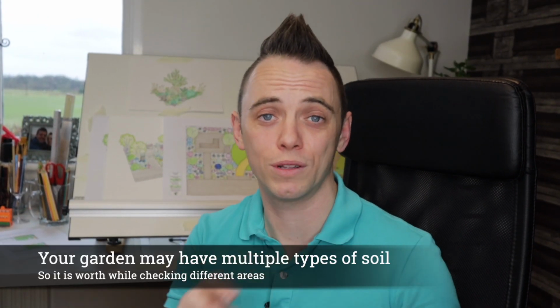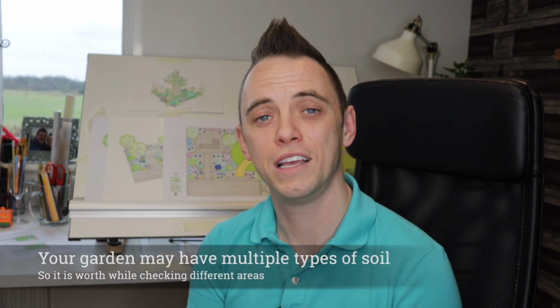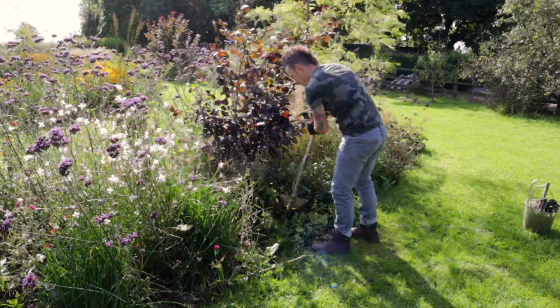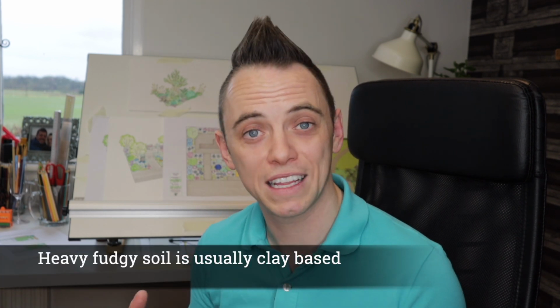In reality, most gardens may have a number of different soil types within your garden space. So it's worthwhile going out with a spade and digging up from different parts of the garden and trying to identify what particle is in the majority in that soil. If it's really gritty and free draining, it's more than likely going to be sandy based. If it's heavy and fudgy, it's probably going to be clay based. And you might have different soil types around the garden.